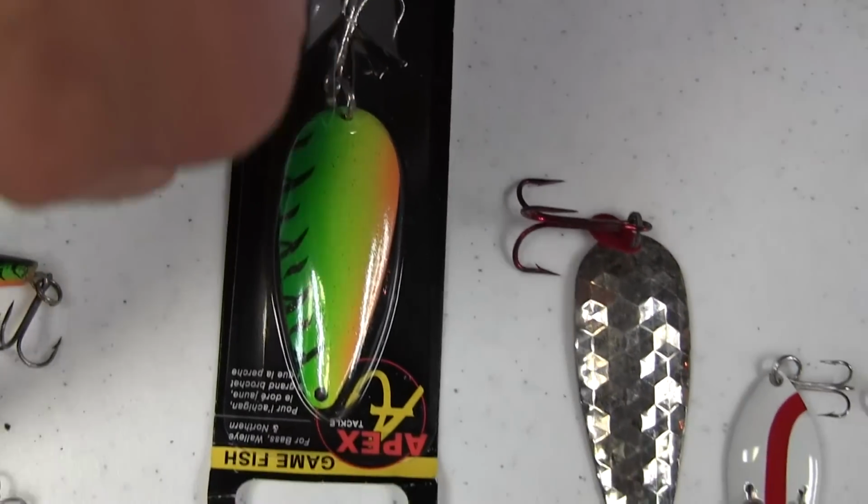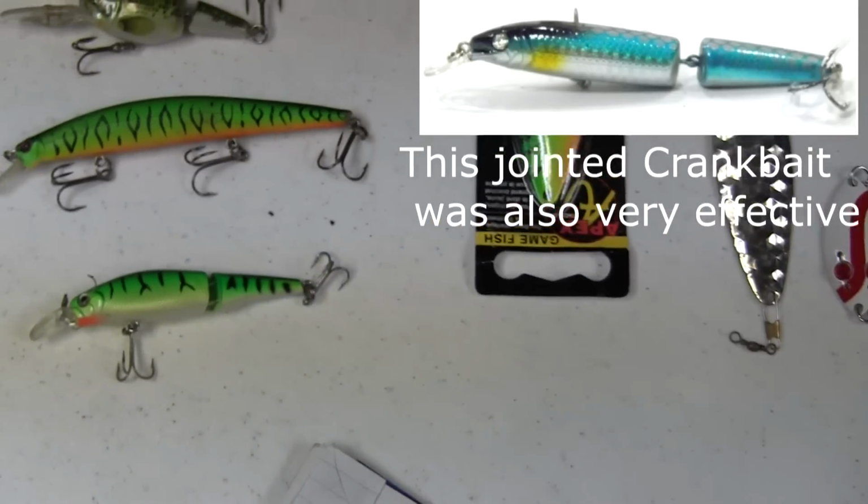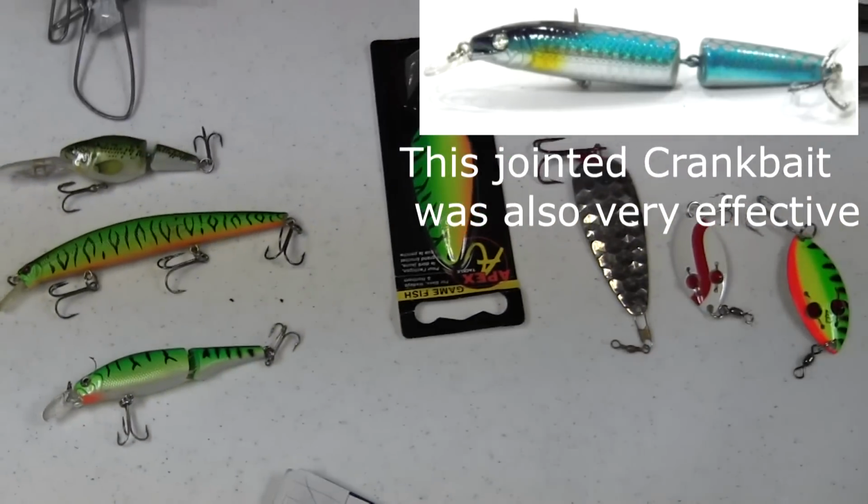And you can see here's more fire tiger colors right here. Those, along with the gold, were very effective. The white and silver was not as effective.